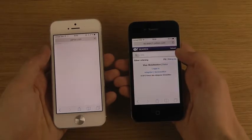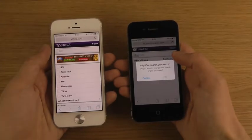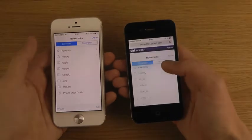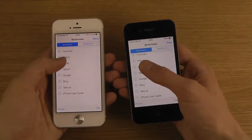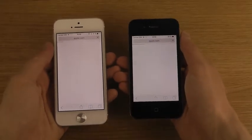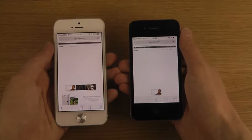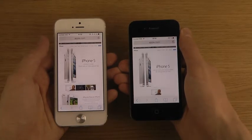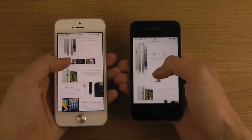One more time, Yahoo. Okay, it did open a different website of Yahoo here. Let's go to Apple. I might be able to pull off a full version here, and there we go. Load it up on both phones.